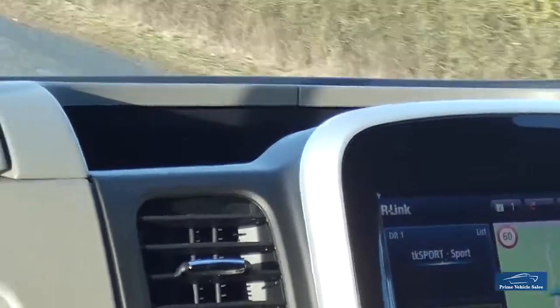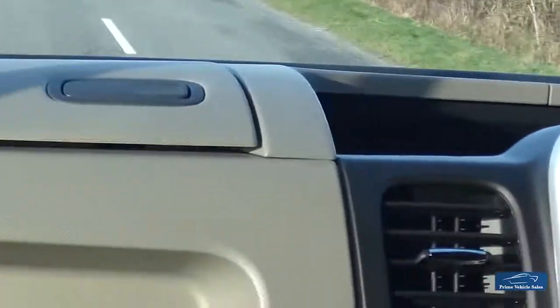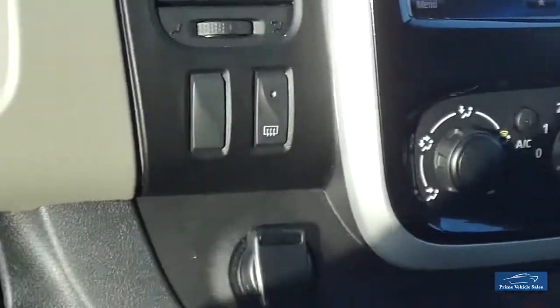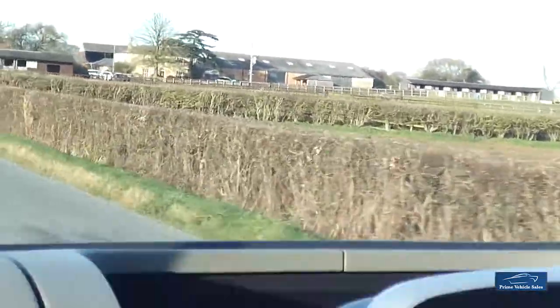Being that it's basically just over a year old and has had no real work, it drives as you would expect. Nice and smooth, nice and tight, up and down the box nicely. No squeaks, rattles or bangs, even for a van. It is ply lined in the back as well, and the lining's in very good condition. We've got two keys for it.